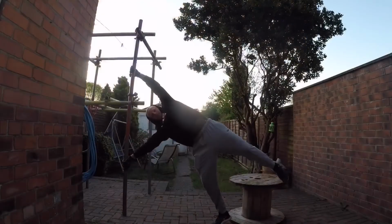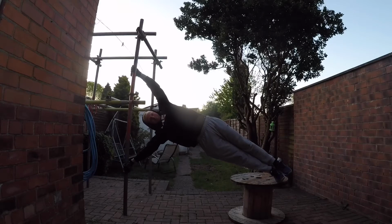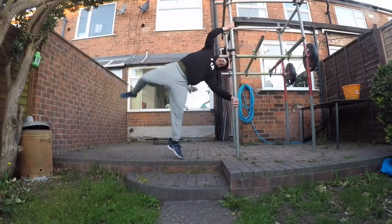Okay then guys, so after a warm-up, we started finishing warming ourselves up, I suppose, with some assisted human flags, where obviously my feet are on a platform here, but I was still putting a lot of tension on my arms and my midsection, trying to get them off the floor.